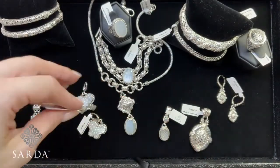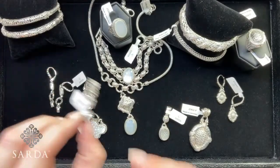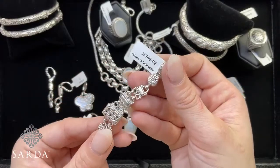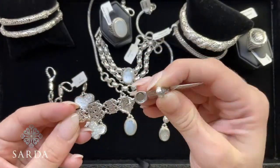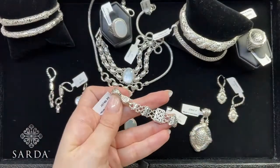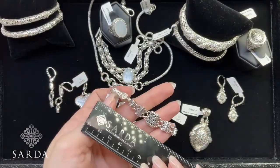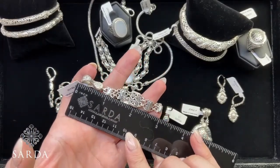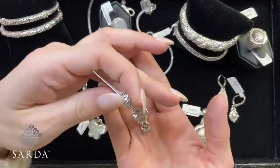6749, 2 inches there. And then the matching pendant, J6746, $79.99. Chain link magnetic veil. And this is so long, can I measure it? 3 inches on this guy.